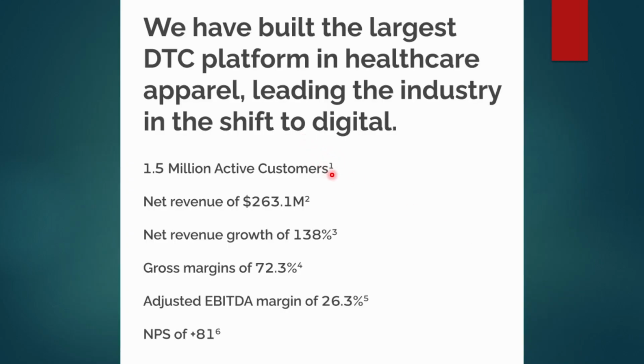Here are some of the core statistics to keep in mind with FIGS. These are just a few. I took this from their prospectus, their S-1. "We have built the largest direct-to-consumer platform in healthcare apparel, leading the industry in the shift to digital." Their primary way of selling to consumers is through their website and mobile app. They have 1.5 million active customers, which is a lot, but compared to the total market of medical professionals, it's pretty low. We see that with their net revenue of $263 million. We're going to get more into these numbers when I show you my valuation spreadsheet and how I would think about this company if I was investing in it.